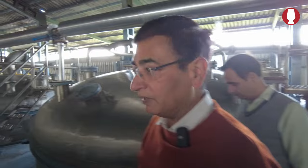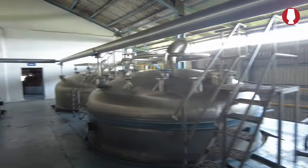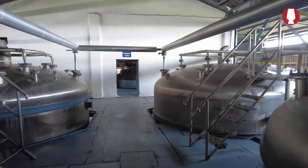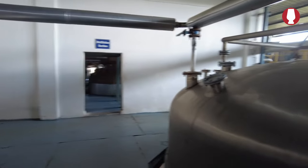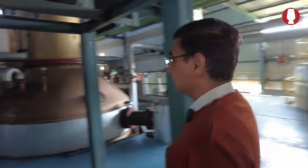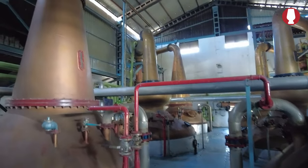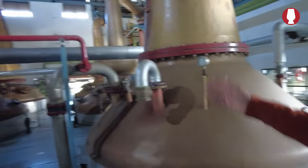After the completion of fermentation, we transfer the fermented wash into our distillation section. Now we are moving towards our distillation section. We have around three sets of pots here, three wash pots and three spirit pots. These two are our wash pots, the next ones are spirit pots.